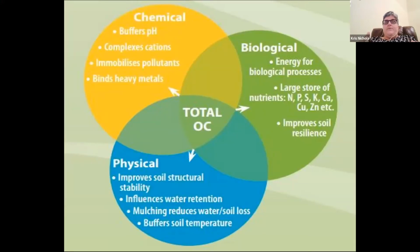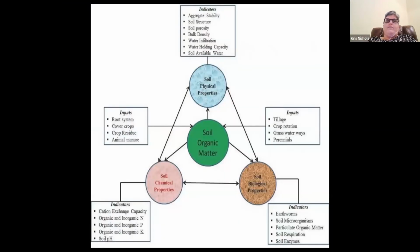So again, I just wanted to give you another perspective on this complexity of what's happening and all of these different interactions that are occurring within the soil itself. And that organic matter is kind of at the nexus of the chemistry, biology, and physics. So it's one of the big drivers for what's happening in the soil.